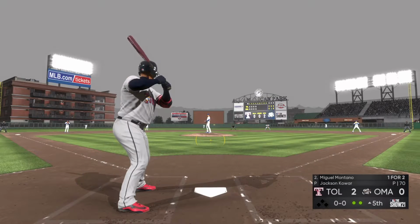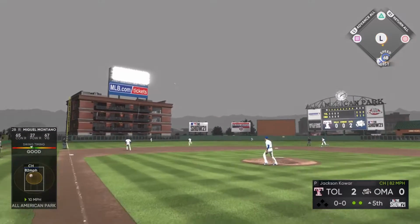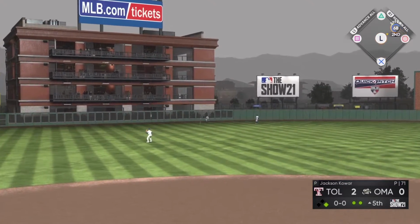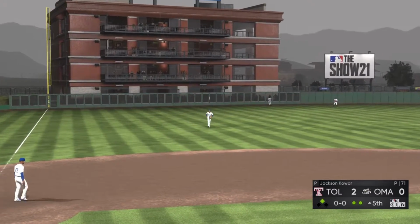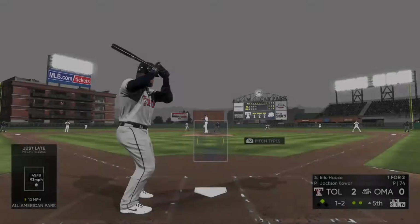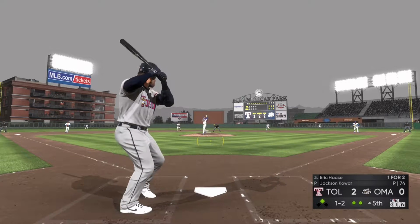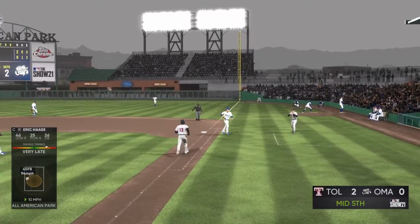On to the top of the fifth now as Montano stands in for his third at-bat of the day, and he sends a line drive to left center, and that is deep, and that is over the outstretched glove of the left fielder, and Montano's going to cruise into second for his first extra base hit of his young career. However, there is two outs here, and Eric Haas will stride into bat now. 1-2 count, and he's going to send a grounder to first. That'll be fielded and stepped on, and that will end the fifth inning.